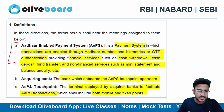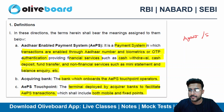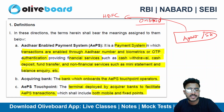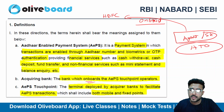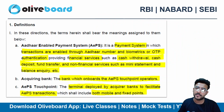So here is the definition of AePS acquiring bank. Acquiring bank here means HDFC Bank in our example. So the bank which onboards the AePS touchpoint. Now what happens? This particular agent or shopkeeper needs to be first onboarded on the platform of HDFC Bank before doing any kind of transaction. First, HDFC Bank needs to onboard this particular ATO, AePS touchpoint operator. This agent is an ATO. They first need to be onboarded on the platform of HDFC before doing any kind of customer transaction, right? They need to associate themselves with the bank, right? So the bank which onboards the AePS touchpoint operator will be called the acquiring bank.